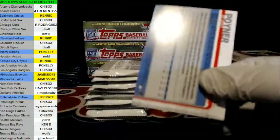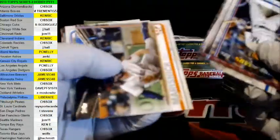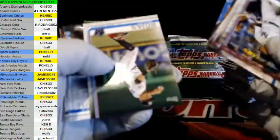PYT2 Hobby and the HTA. HTA should be there.